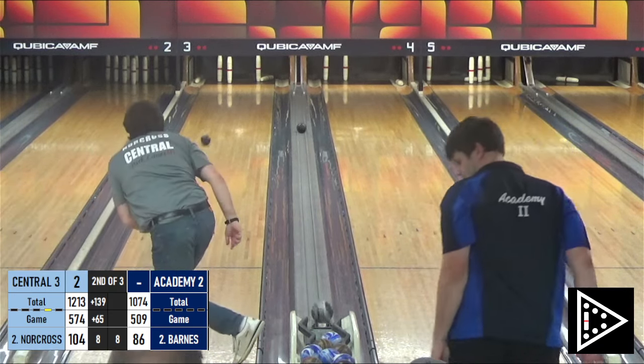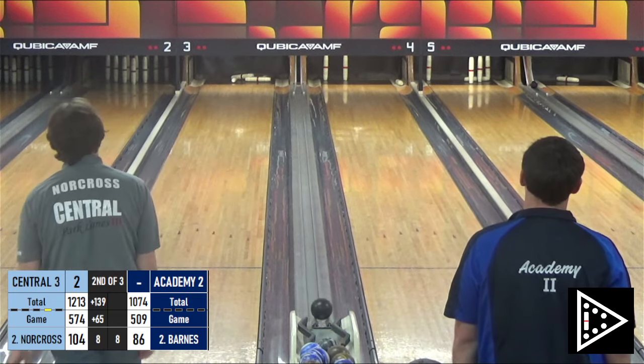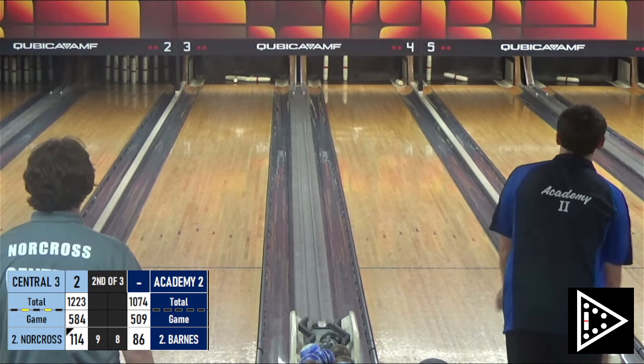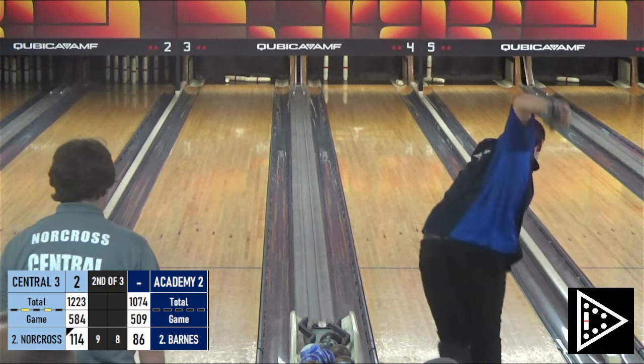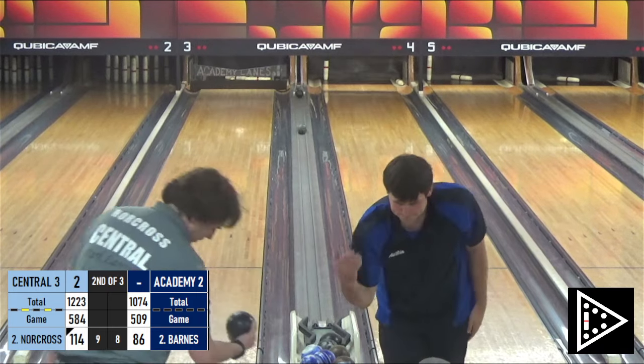Barnes, ball rolls behind the 7-8. Norcross, it's still rolling and dropping. His 5th mark. 2-4, and the wood swiveled over to take out the 6. Nine for Barnes.